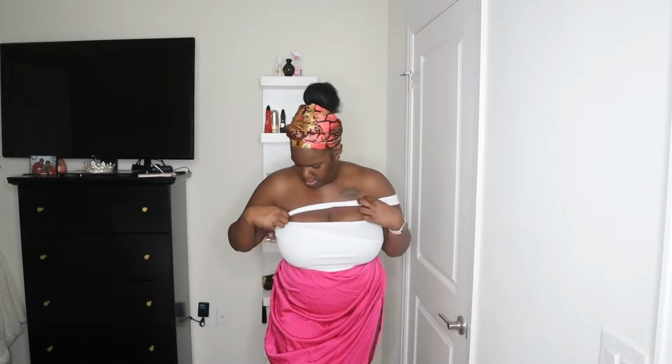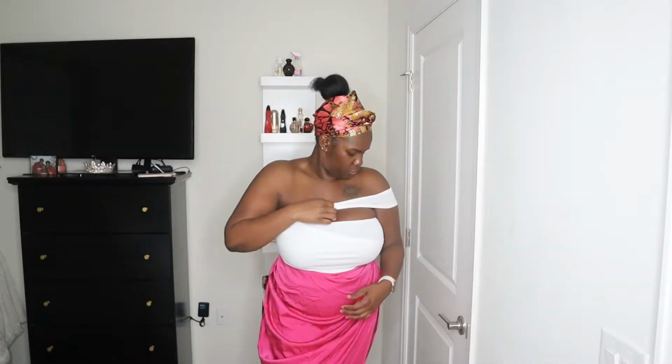I don't even know if it's on right. I don't know if it's upside down. I don't know. But yeah, this is how the top looks. This part keeps twisting, so I'm not even sure this is supposed to go like this. But this is this top.